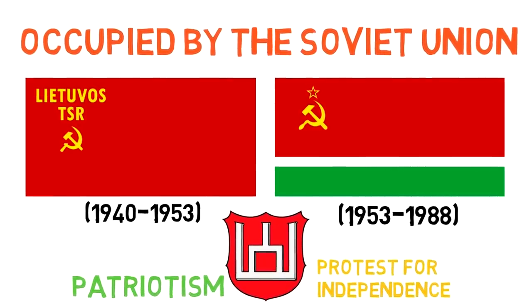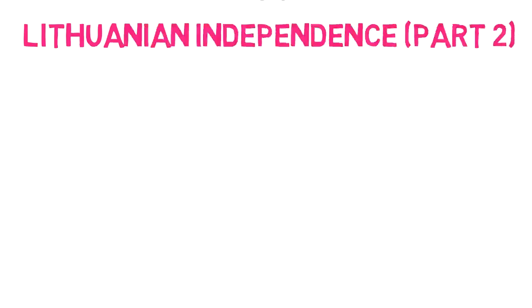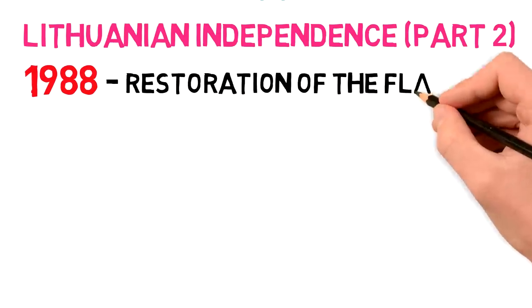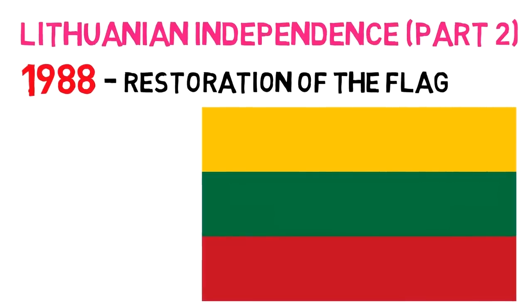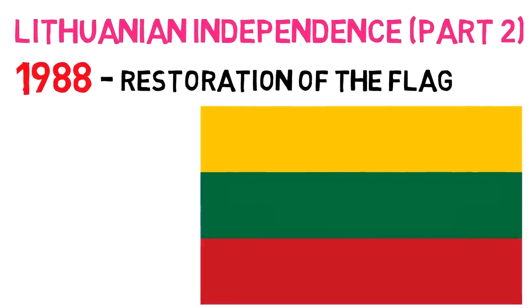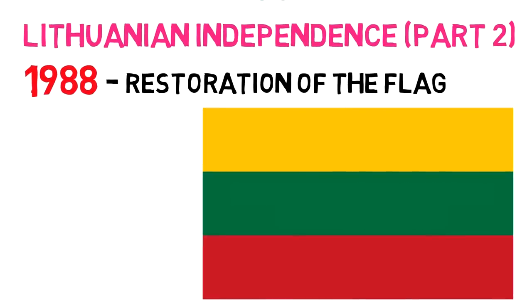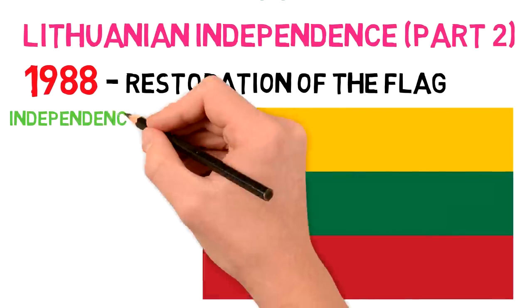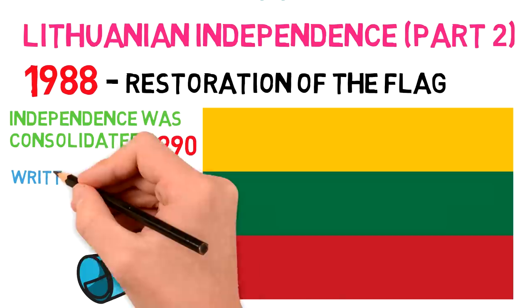And then, independence was finally regained for good, but the restoration of the flag took place still under Soviet rule. During 1988, when the Lithuanian movement towards independence was gaining strength, the Lithuanian Supreme Soviet recognized the tricolor as the national flag once again. After independence was consolidated again in 1990, the tricolor flag was written into the new constitution, being officially adopted in 1992.